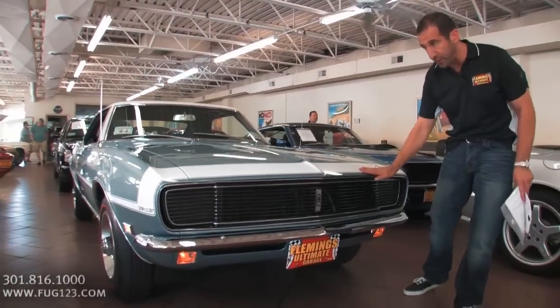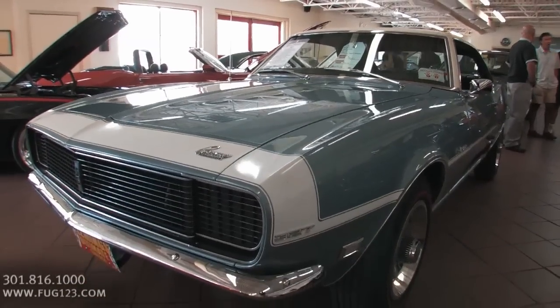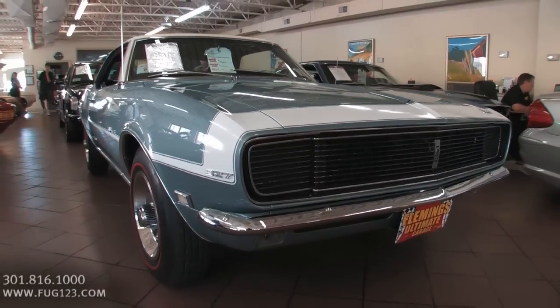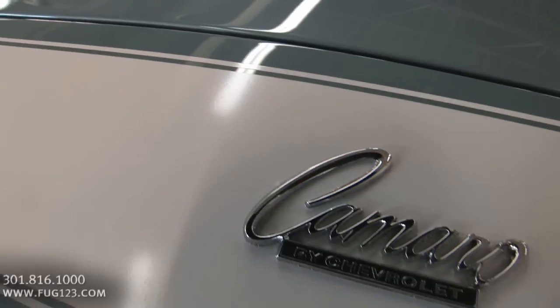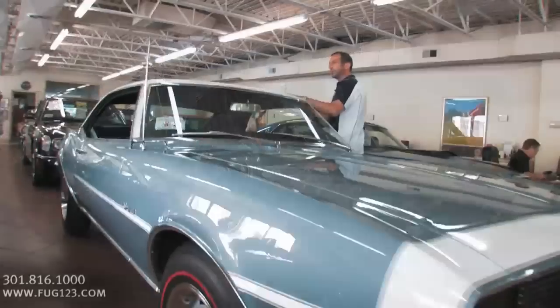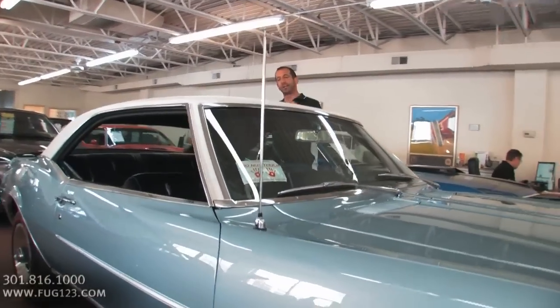It's got the white nose stripe. This is awesome here. I love the RS grille because you get that kind of meaty, blacked out appearance. So it looks so sinister. All the chrome and stainless is show quality. It's really very nice. The white vinyl top, you know, some people don't love vinyl tops, but on this car here, I love it, and I'll tell you why.